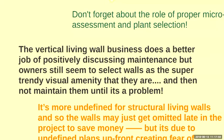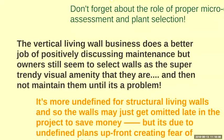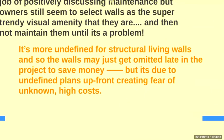But I will say, after 25 plus years practicing, I think that's one advantage that vertical living wall systems have over structural living wall systems, is that they just are able to talk about the M word, the maintenance, more effectively than their structural counterparts. It's more undefined for structural living walls because a lot of the companies that build structural living walls don't do maintenance. They're not in the plant business. They're site work contractors. Even the landscape contractors that build the walls are really centered around building these structures, but not necessarily planting them and maintaining them. And so it's a little bit fractured, and the trade organizations don't represent it very well either.